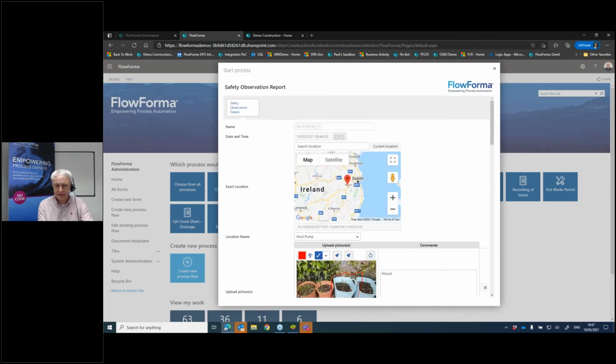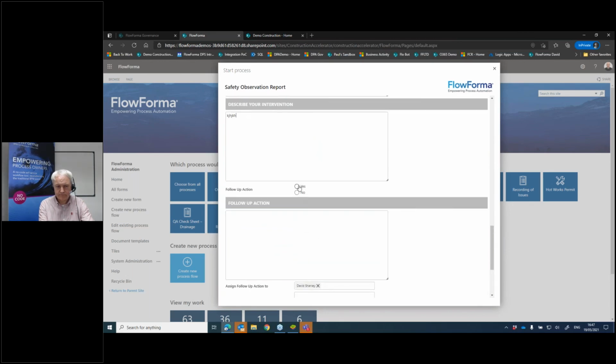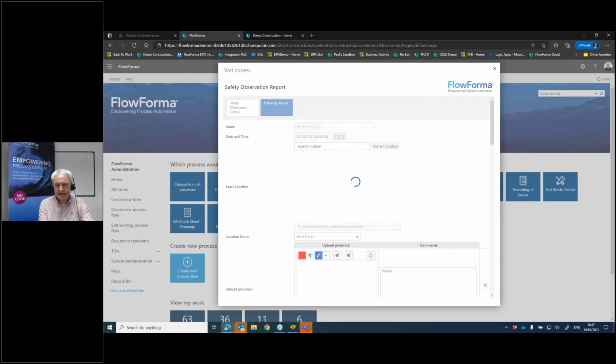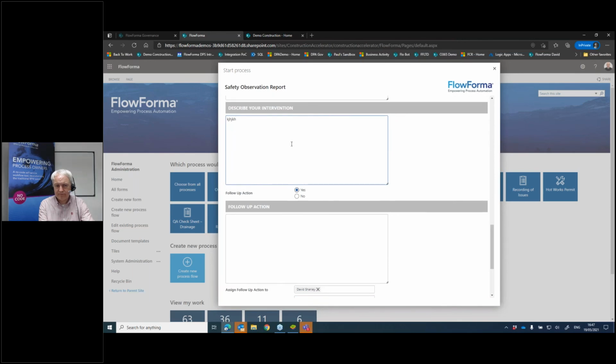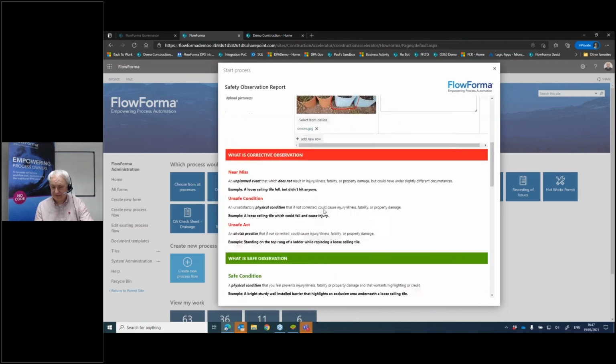Now, if you look at the very top here, you'll see we have a single box, just record a safety observation. But when I select a follow-up action, it automatically adds in a new step in the business process. So what will happen here is that we're going to record these safety details, and then the workflow will progress on to a follow-up action. And the follow-up action could be carried out by a different person in the organization. And that's the follow-up action to address the safety concern, okay?